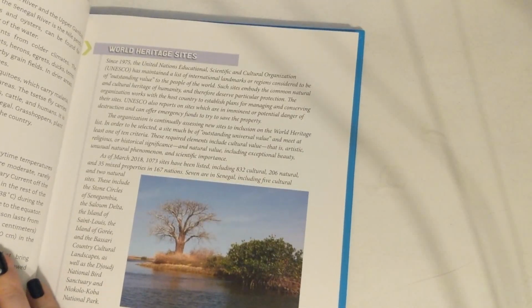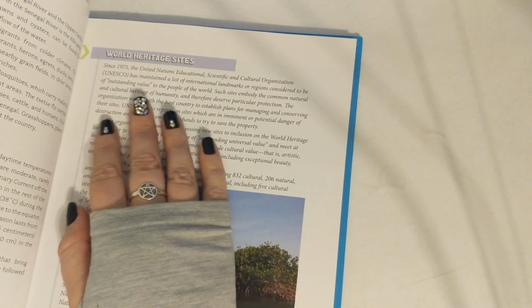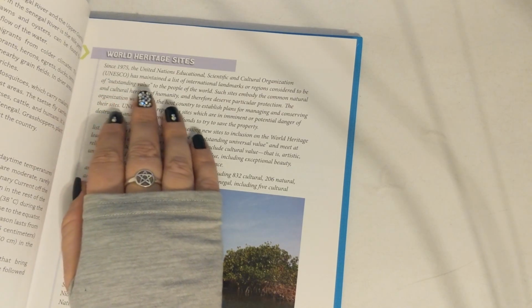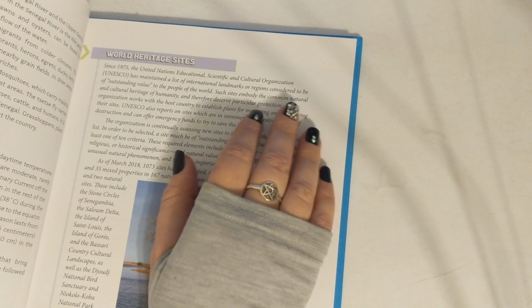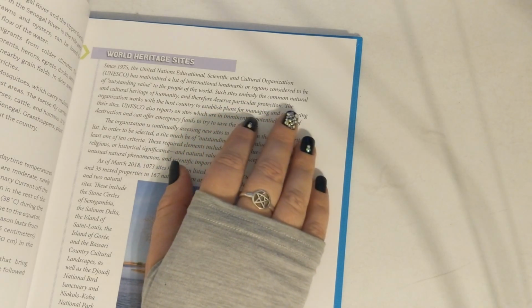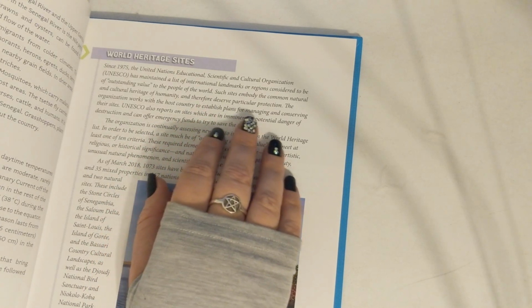And let's read more about World Heritage Sites. Since 1975, the United Nations Educational, Scientific, and Cultural Organization, or UNESCO, has maintained a list of international landmarks or regions considered to be of outstanding value to the people of the world. Such sites embody the common natural and cultural heritage of humanity and therefore deserve particular protection.